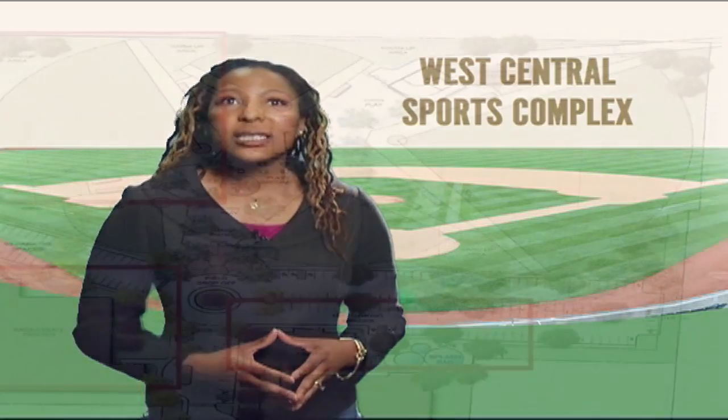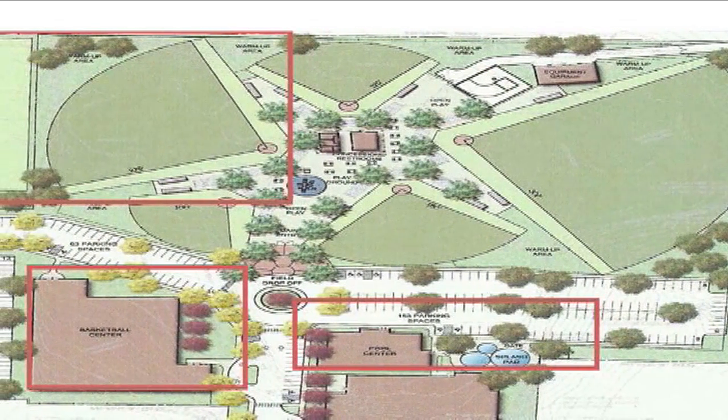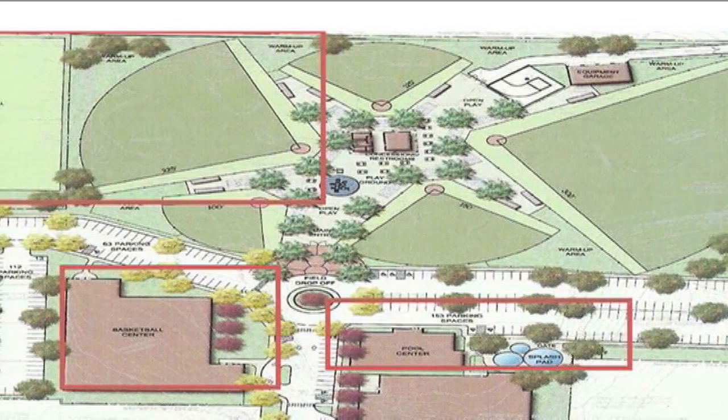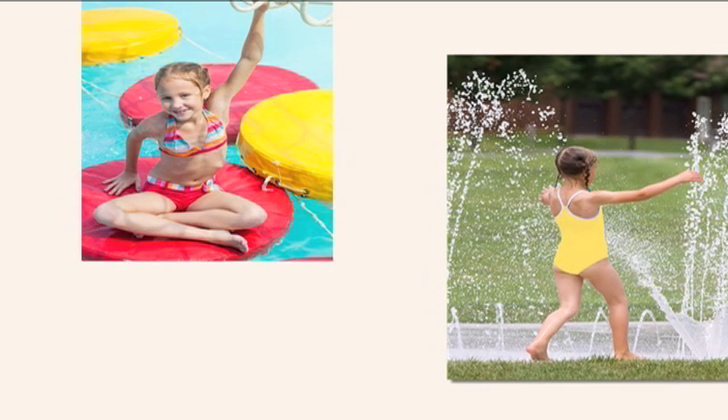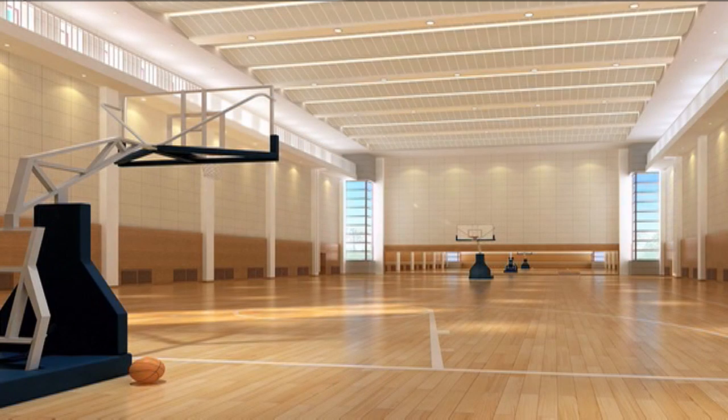The land was donated to the city by the Rosedale Optimist Club, and it includes fields for baseball, soccer, and other field sports. The project proposes to expand on the existing offerings by including an indoor swimming pool, outdoor splash pads, playgrounds, and more. The indoor facilities will house other sports such as basketball, indoor walking, and aerobics. It will also house multi-purpose rooms, meeting and classrooms, and even a banquet hall and kitchen.